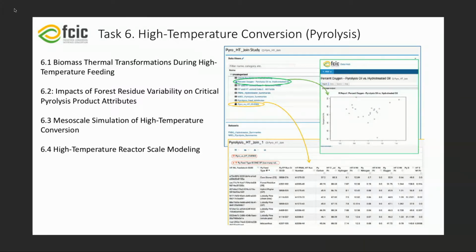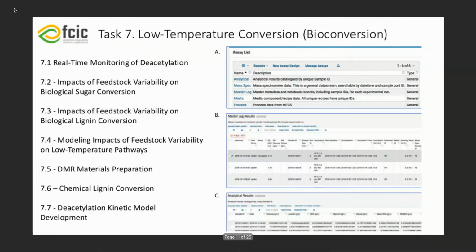So NREL does a lot of this work, and this is actually work that was generated at NREL, but then the oil was sent to our team at PNNL where we do hydrotreating, and that's where you replace nitrogen and oxygen with hydrogen to increase the energy content of the oil so that it can be used in diesel and jet fuel and things like that.